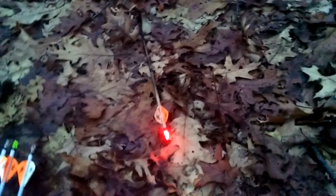We just got down. I wasn't going to sit till dark because, like I said, I had those three does come in and I jumped them out. I want to get this thing out before it gets too dark, so I'm just going to figure out how far this shot was. 1, 2, 3, 4, 5, 6, 7, 8, 9, 10, 11, 12, 13, 14, 15, 16, 17, 18, 19, about 19 yards right there. And you can clearly see that she was in a hurry to get out of here.